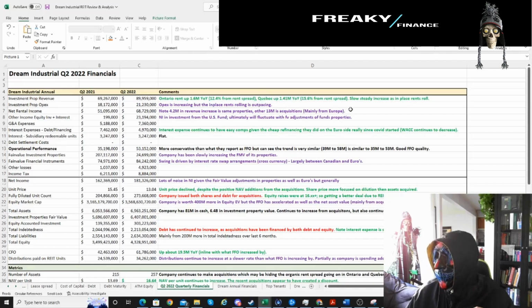Again, that's this slow, steady increase as the in-place rents roll. So that's what you want to keep seeing each quarter. Especially next year, it should be a little bit more if the lease is expiring, and then you get this extra 12% of in-place rate leases rolling each year for the next 5 years, right? So this should be a continuing theme, is what I'm trying to say.